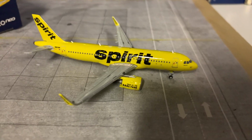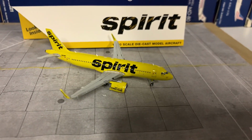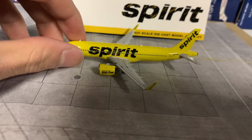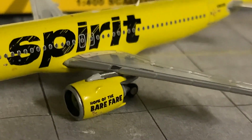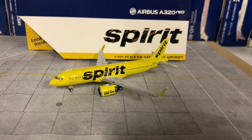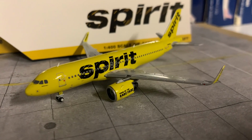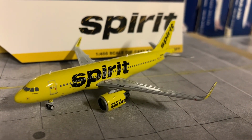But yeah, it's a nice model. Don't get me wrong, I do like it. I've always wanted a Spirit Neo in 1/400 scale ever since I flew on one 2 years ago. But the model itself, in terms of quality, is not the greatest, but I'm just happy to have it. I love the Spirit livery, so I guess that's a plus point. But if you really take a look at it, the engines are really low to the ground, and like you saw on the other side, the wing is not properly inserted there. I would definitely give it an 8 out of 10, to be quite honest. It's not bad, but it's just your usual GeminiJets. They just can't seem to fix those quality issues, so hopefully they can improve on those for future releases, especially in 2021.